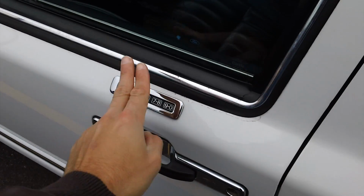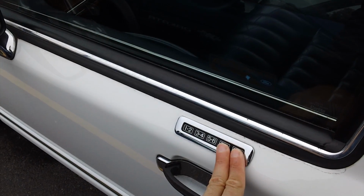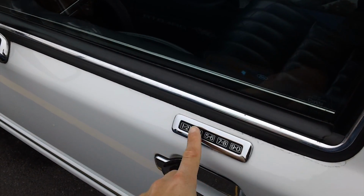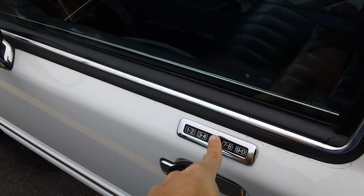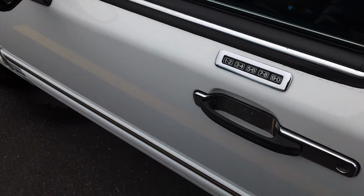Keyless entry, 5-digit code. Last two press together, lock the car, and after you press the combination, it only unlocks the driver door. Press the second button, and it would unlock all the other doors, and press the third, it will unlatch the trunk. Of course, that's after you enter the combination.